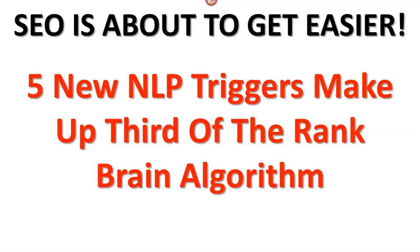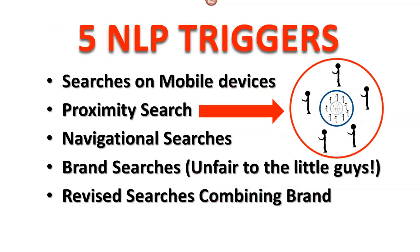So when you learn how these patterns work, this is going to make SEO a whole lot easier for you. There's 5 of these new NLP triggers. The triggers have been around and they've been talked about for a long time, but not the 5 that I'm going to expose today. Everybody knows about click-through ratio. That's been talked about for the last several years. Everybody's been talking about bounce rate. Everybody's been talking about time on site. But I'm going to talk about these 5 new natural language pattern triggers that make up a third. I believe it's at least a third of that RankBrain algorithm. And like I said, I truly think it's probably more, but let's just call it a third for sake of easy math. So here's the 5 new triggers.